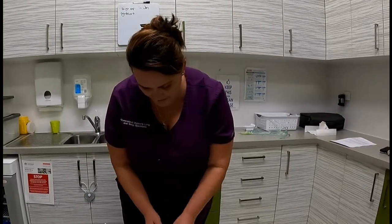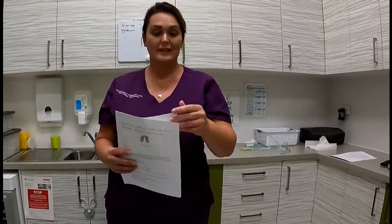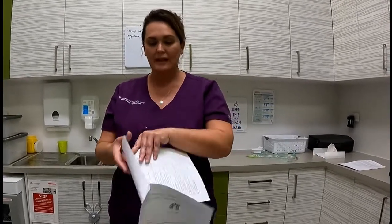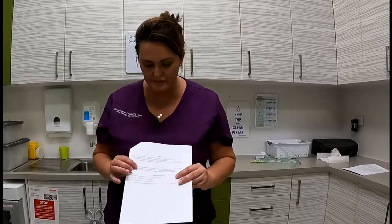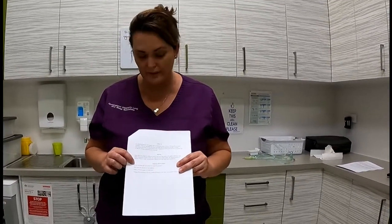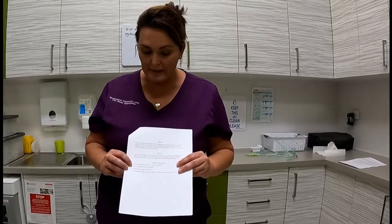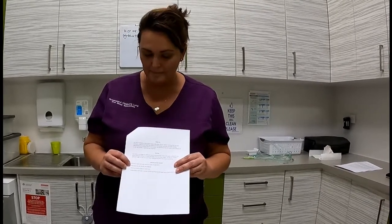On the back page of this handout, or on the last page of it in your email, it lists all of the important phone numbers that you need to know. So the numbers are our number if you need to speak to myself or one of the doctors, the after hours doctor number. So your doctor might have given you their private mobile number, but one of the doctors will always have the after hours mobile, so you can ring that anytime you need to.